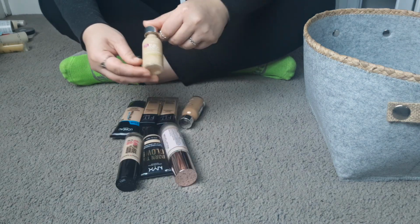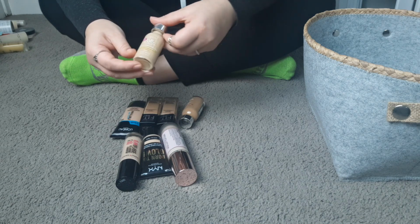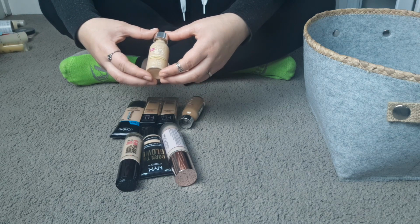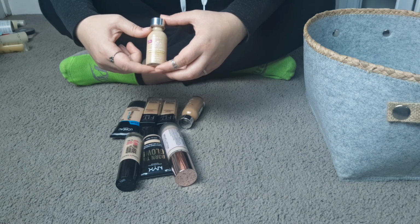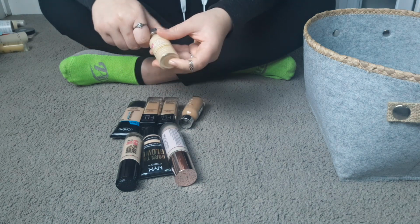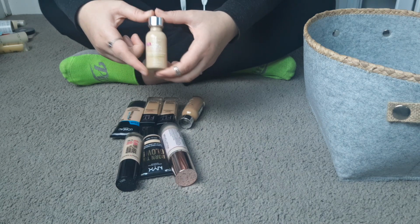And then I have this L'Oreal True Match Foundation. It's a light color in a warm, and if you are light skinned like me but you have a warm undertone, you know that it can be really hard to find really light foundations that are warm toned. So I'm going to go ahead and keep this. It's a great mixer to add to any other foundation that might be too cool toned or neutral. So I'm going to go ahead and keep that.